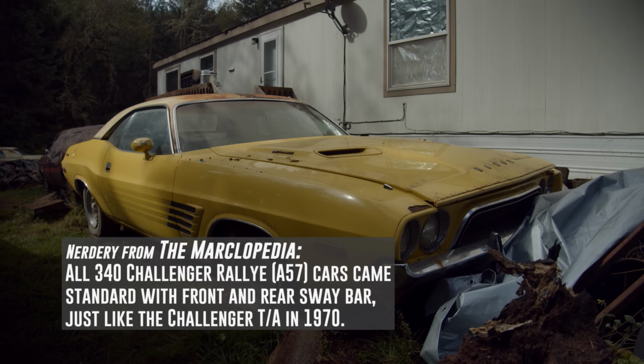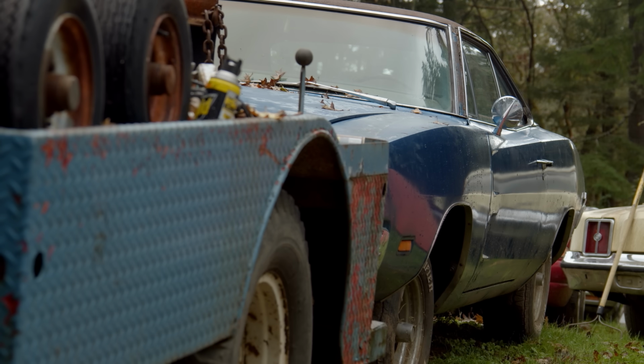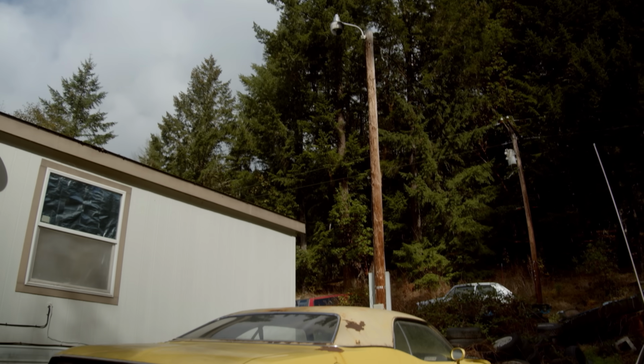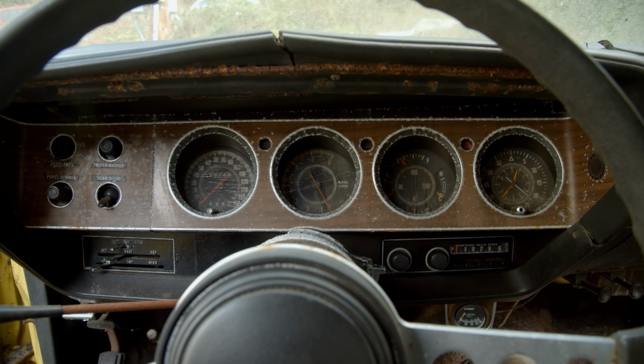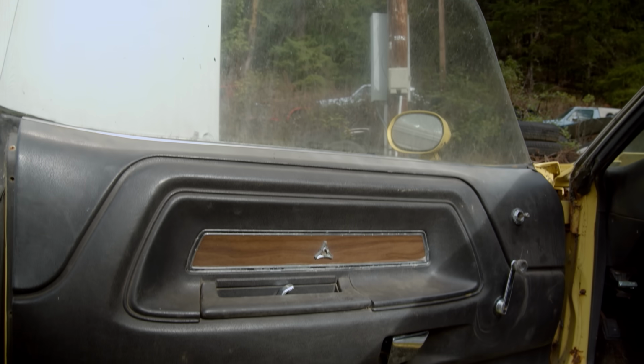It did real good. The Charger was fun if you wanted to point it in a straight line and spin the tires. It was good for that. Which one would be the favorite? That would be the Challenger. I drove that a lot of miles, and it was really comfortable.